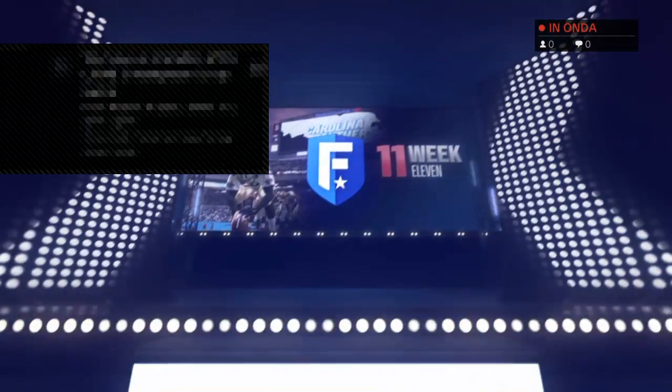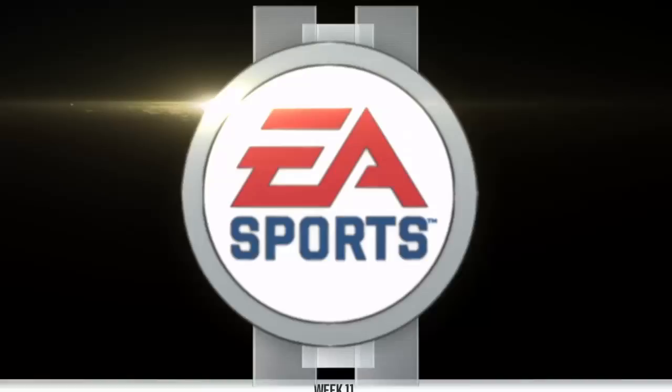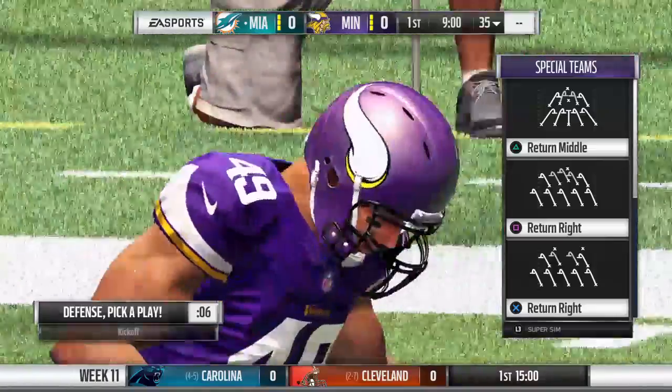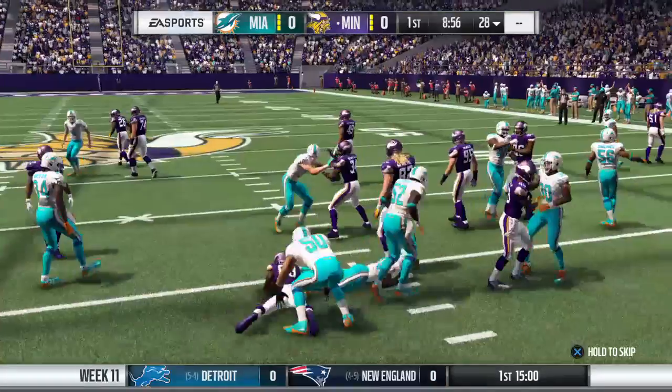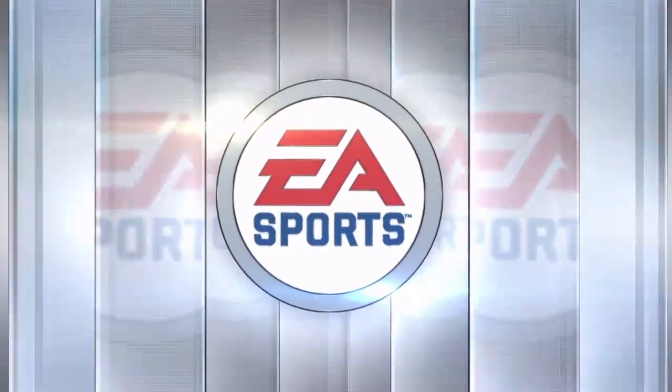Making the top 10 in total offense. With that, let's... And Charles Davis. 11 on EA Sports. It's a 25 and down at the 28-yard line.